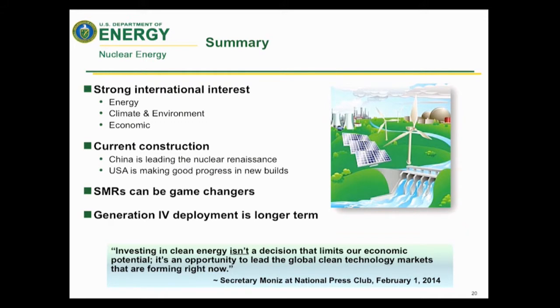It's because of the need for energy, concerns over climate and the environment, and the economic benefits that it can bring. In current construction, China is leading the nuclear renaissance. I think that's pretty clear. I think we're making good progress, but I think the success of these first 4 plants is going to be really telling as to whether the renaissance kicks up again in the US.